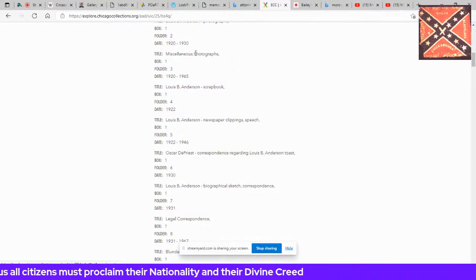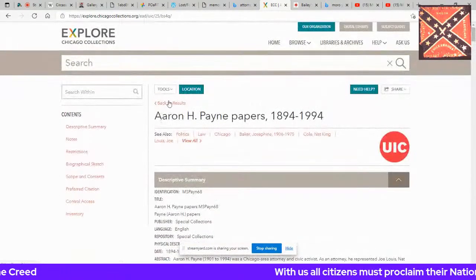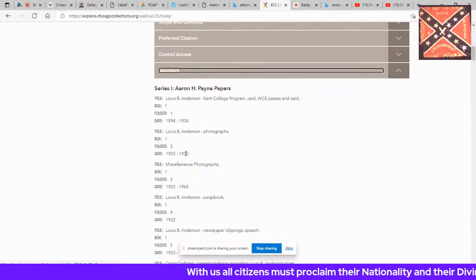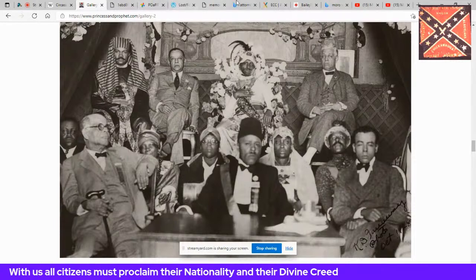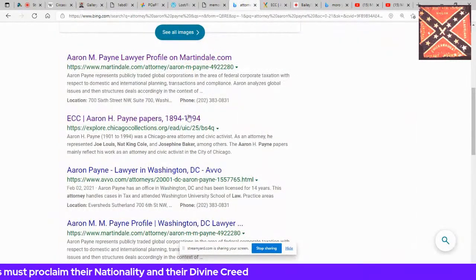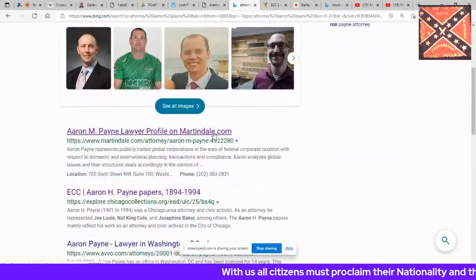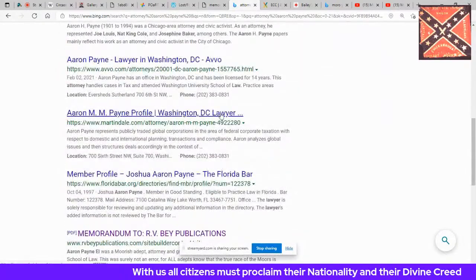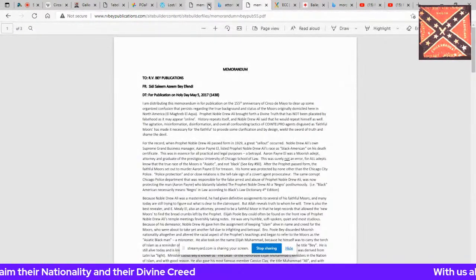I wonder what miscellaneous photographs they're talking about, Louis B. Anderson and Oscar the Priest and this Aaron Payne guy. Could it be this one? And it's probably some more pictures. You can't find nothing. Why is there not even a Wikipedia on Aaron Payne, the attorney? They hid it. Well, let's go to RV Bay Publications to see what they got to say about the attorney. It all ties in.